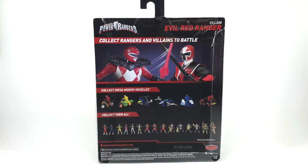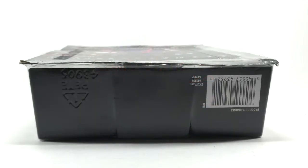All the legal stuff is on the bottom, nice and short. It doesn't take anything away from the back. The bottom is clean. Maybe some of the text could have gone there, or we could have gotten some flavor text or maybe like a file card. Now that would have been cool.